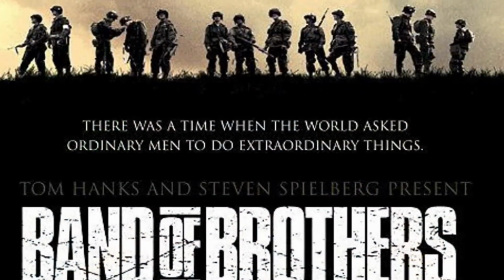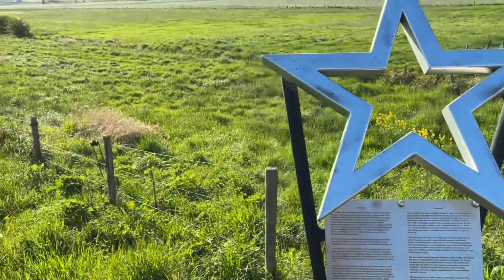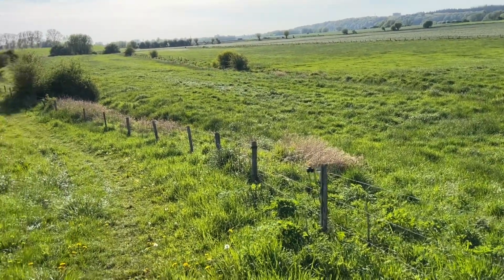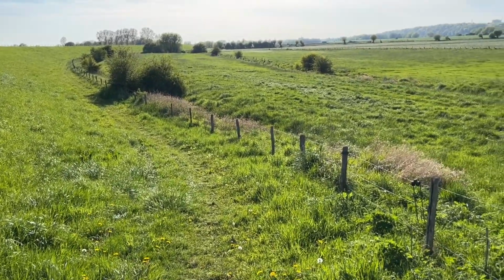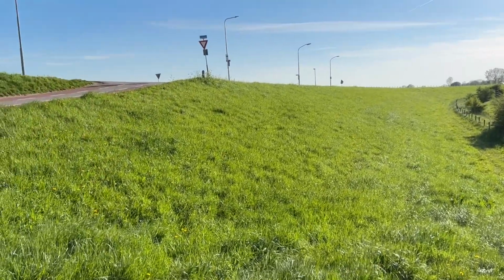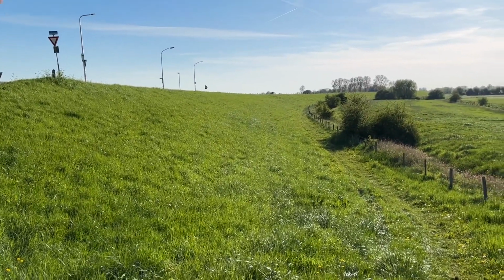Hey guys, so you remember in Band of Brothers, there's the amazing scene called Crossroads, and this is where we are right now, and my guy John is going to explain something to you. So John, this is a dike here? Yeah, if you remember the scene, they found some Germans holding the line, they went over the dike, and in the distance you see the bushes in the middle of the field.